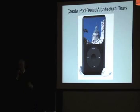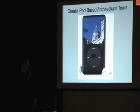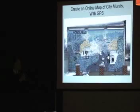Create some architectural walking tours and create an iPod audio guide accompaniment, complete with a picture of the building, even a video if you wanted, integrated with iTunes for free download and a printable map on a PDF site. Somebody can just print it off and away they go. And a flag. That's in the intro.